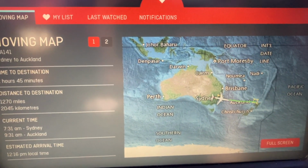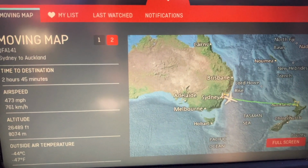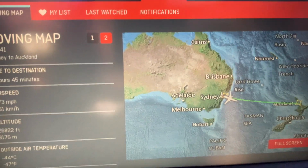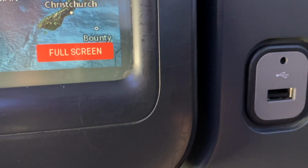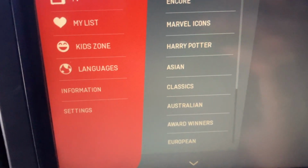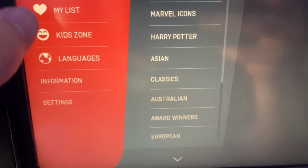Qantas has seatback screens on their 737s. They're the outdated kind, and with that, the flight map is basic but very nostalgic at the same time. There's also a power outlet, which is good. But with the screens being of an outdated model, it's kinda given that they will be really slow and unresponsive, and that was the case here. I couldn't even browse the content properly because of how bad it was.